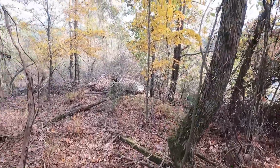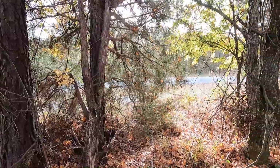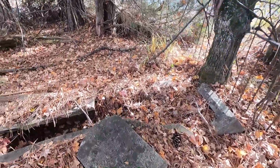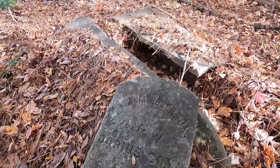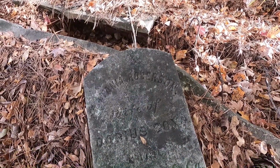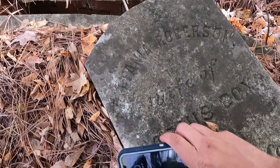Another interesting note is all of these gigantic rocks that were pushed out of the ground. I imagine these were probably pushed out when they were cutting this road out down there. So let's see about reading this one. This is a different name here, different last name. I'm trying to find my phone light. We can try to use that today.